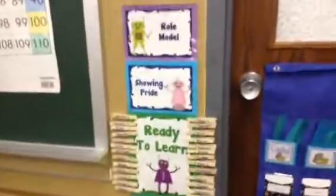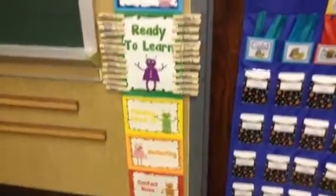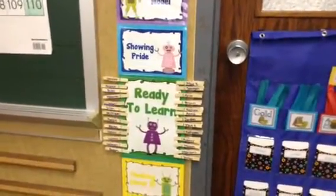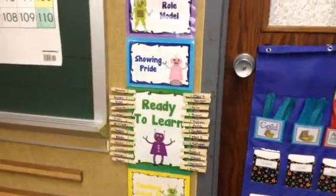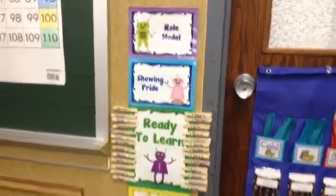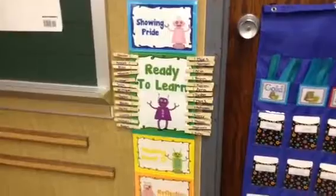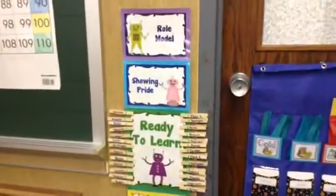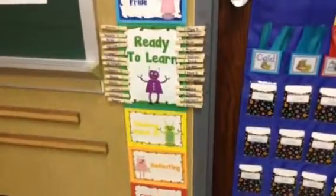And this is a behavior management chart that I use in my classroom. Every single day they start on green, and then if they are being respectful or responsible or being their best, then they get to move up their stick, and they can continue moving it up all the way to purple. If they need reminders, they can move their stick down, but throughout the day they can always continue to move their stick up or down so they're not stuck at one point throughout the day.